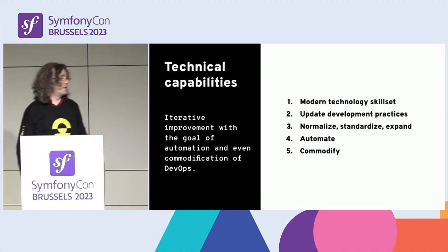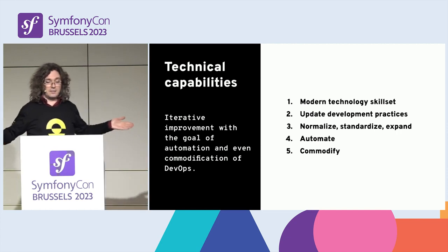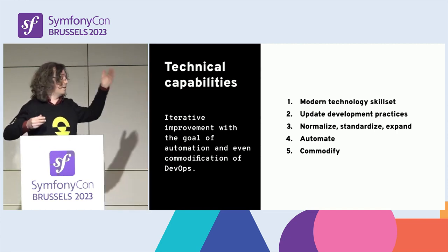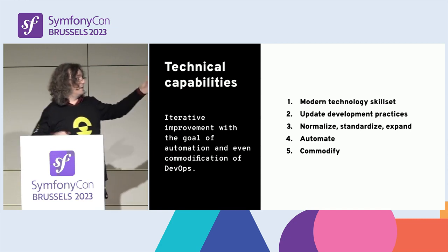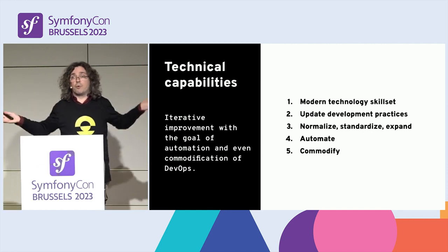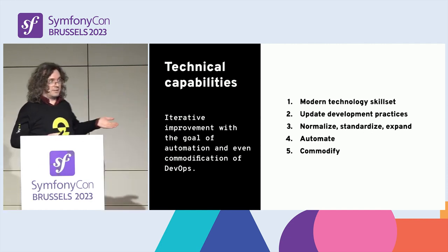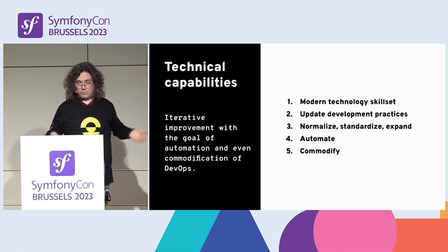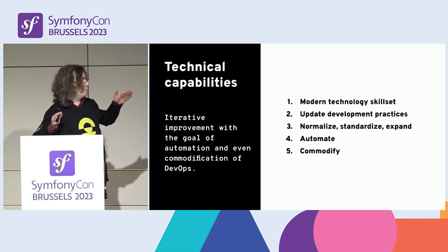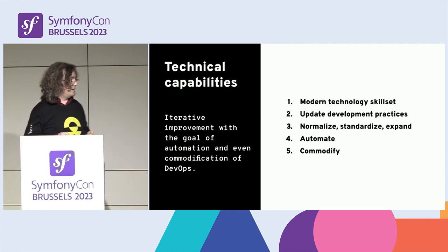But let's start with technical capabilities, the most obvious thing ever. The idea is teams that are employing highly modern technical skill sets are performing better. Teams that automate stuff that can be automated are also performing better. And our job is to kind of identify where we can improve and use Kaizen to actually improve.